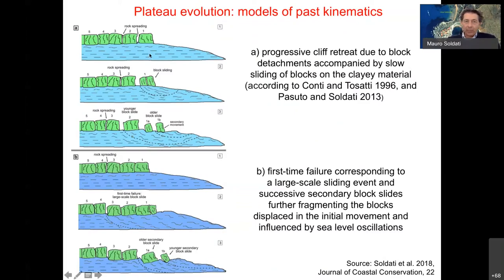One is a progressive retreat of the cliff, but considering also the dates that we got, there was eventually a first-time failure in more humid conditions than today, and then successive movements that put some rock faces or rock blocks in the conditions of reaching the cosmic rays. So we are still debating among our research group which could be the model that would best fit the local situation.